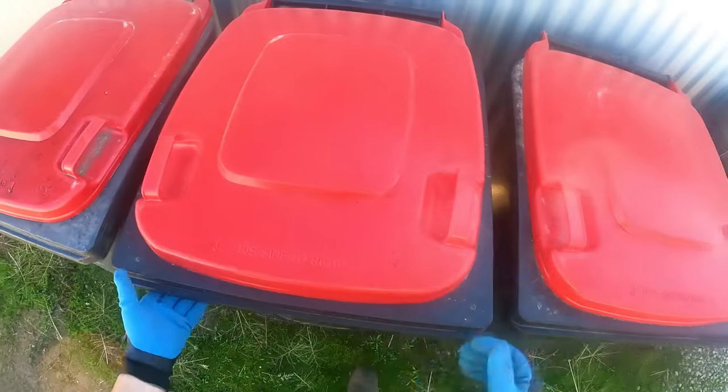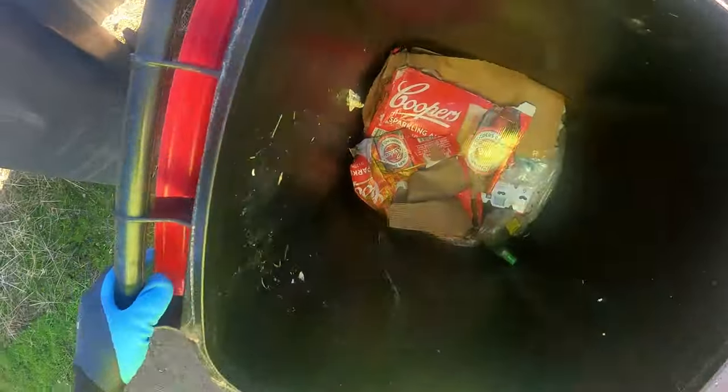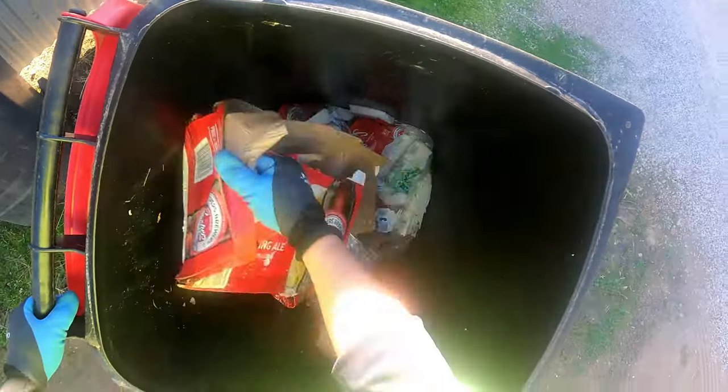Nothing in that one. Nothing in that one. That's got to come out. That's got to come out. Nothing in that one. Reason why that's got to come out. It's got a bit of cardboard in it. Oh dear, that's stuck. Got to be re-emptied that. Stuck to the bottom. Take that over. Oh yeah, that's a bit better. It's a bit looser. We won't push it down. So this one, that one.